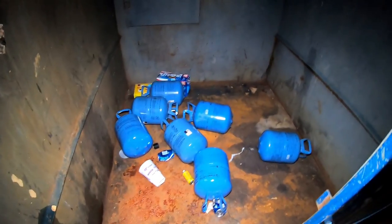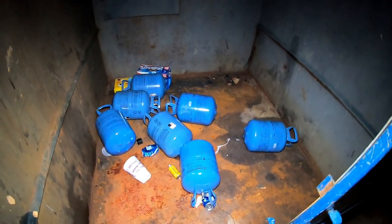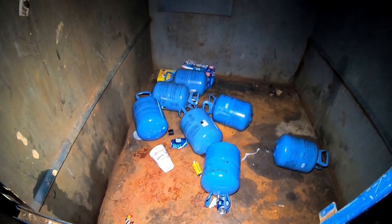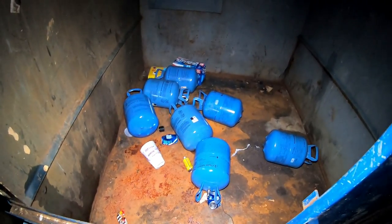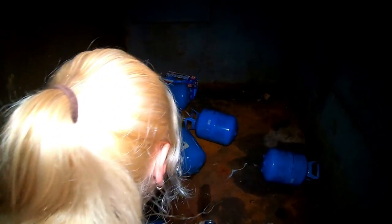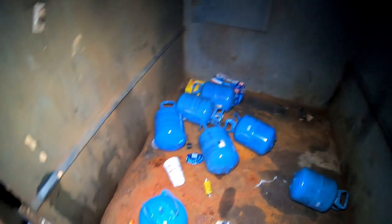Huh. The scrapyard we've been using as of lately doesn't take those as they are. So we'll leave those here. Oh, it says Freon on it. Oh, Freon. I thought it was kidding. I'm sure they're empty. I have to hold my breath. It smells weird in there.